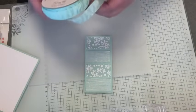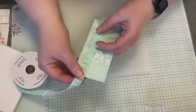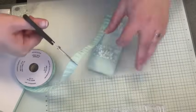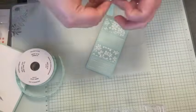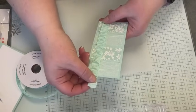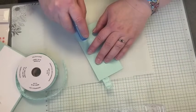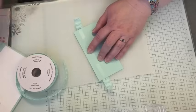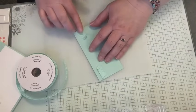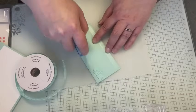All right, next we're going to take our crinkle ribbon and we are going to place a piece over, and I'm going to adhere it to the back. So I'm just going to kind of cut off the end here. There we go. Got my length. I'm going to stick to the edge for the most part. We'll bring it back here and we will tape it down on the back. Okay, just like that. And now what we can do is we can take that whole thing and we can put it on our card front.